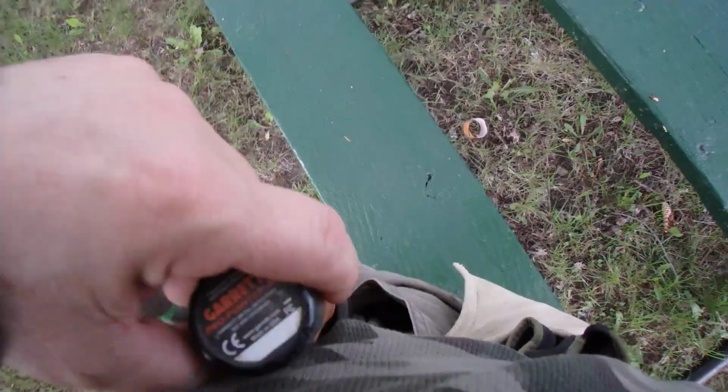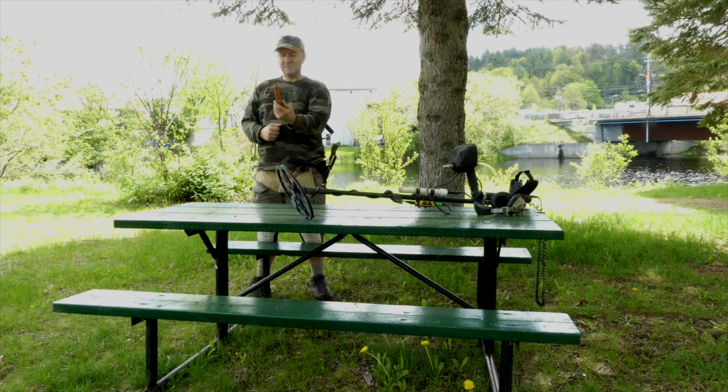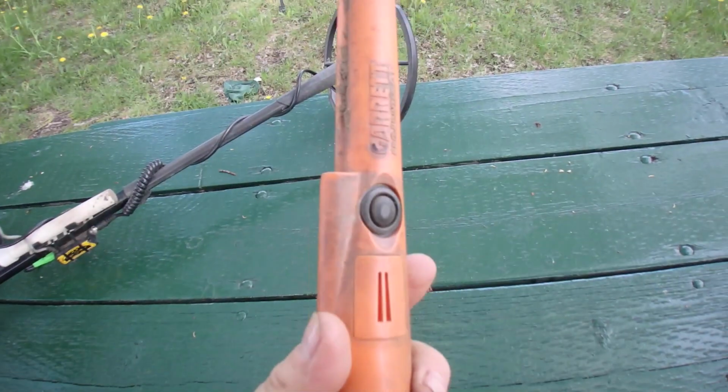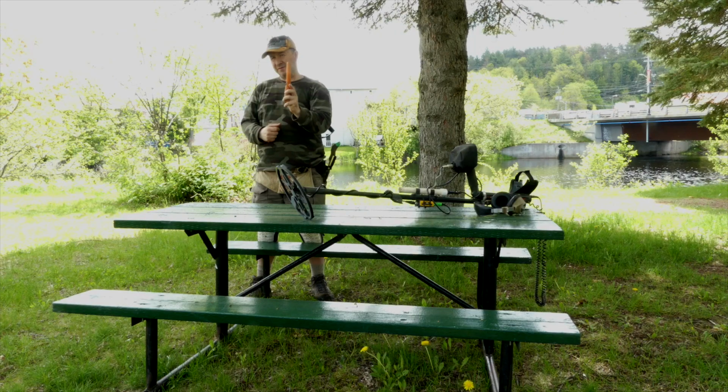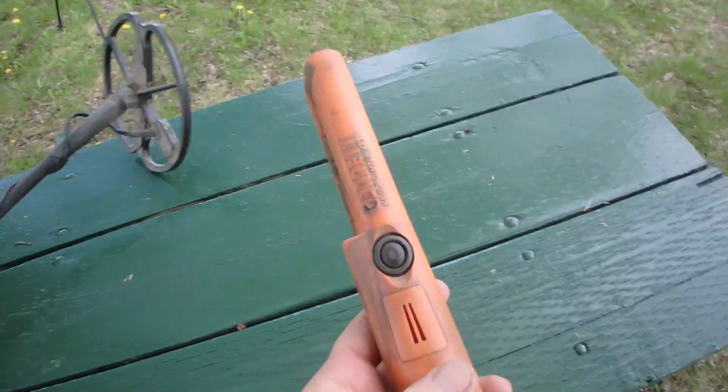So let me show. First off, I have the Garrett pinpointer. Right? Basic Garrett underwater pinpointer. They range about $160 Canadian, and in US they're probably about the same. So there you go, it might be 125 bucks.